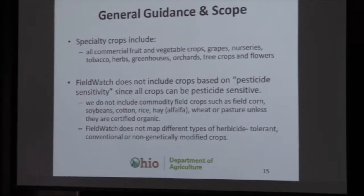But for example, if your neighbor's growing the Enlist beans and maybe I'm growing Liberty beans, my beans are susceptible to his dicamba product that he's going to use on his beans, but just because my beans are susceptible to his pesticide doesn't make it a specialty crop. Right, so that's another rule that we're filtering out for every state. And there's been a lot of discussion about whether those should be allowed on the map or not. But as of now, the decision is that if it's a conventional, non-organic grain, then it's not going to be on the map. If it's organic grain, organic soybean, that's fine, but everything could be sensitive to some other pesticide product, and so those are not going to be on the map. You have a question, Mimi?